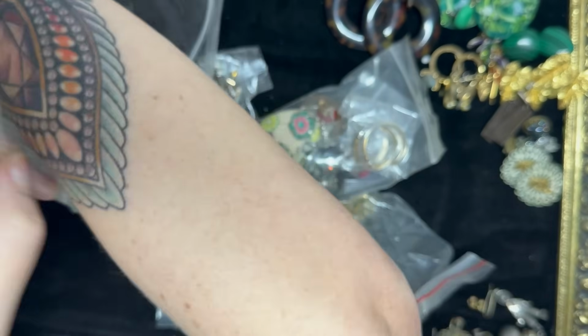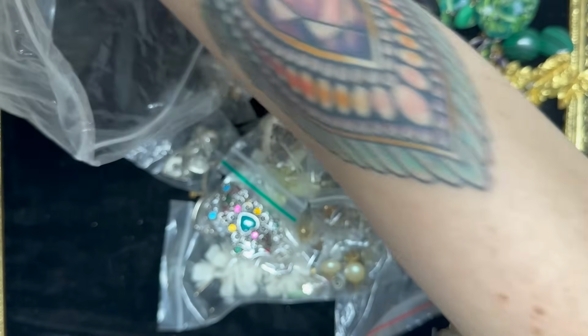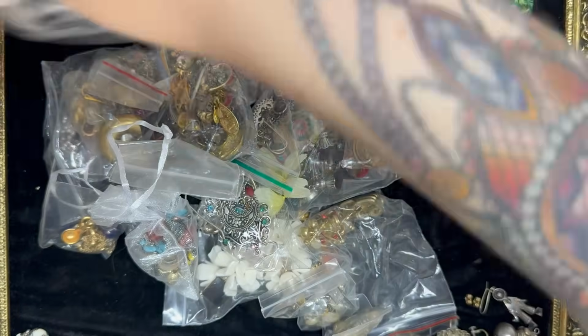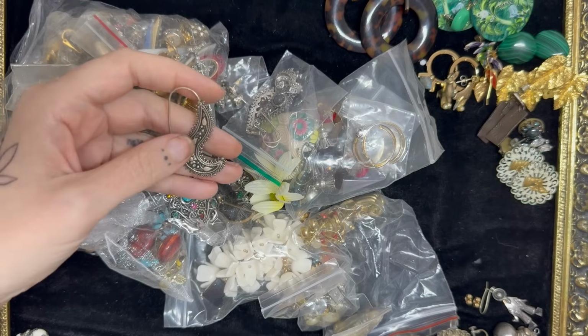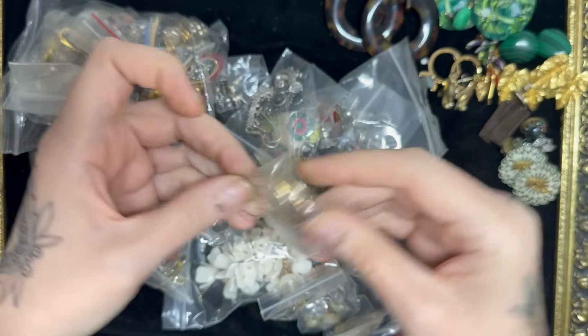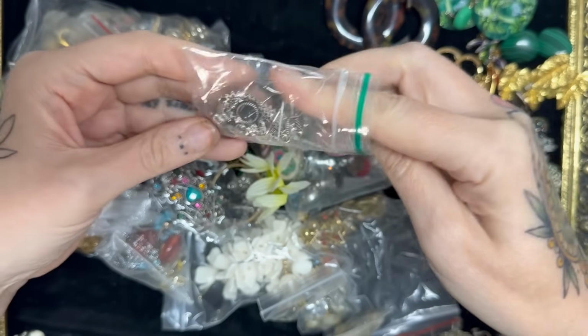Are there any more baggies? I just want to get all the baggies out the way before tipping out the other stuff. Oh, there's so many baggies. Okay, I think that's bags within bags. Okay, you can pair up those. Put them in boho. They're just gold tone. A lot of these can stay in their bags.